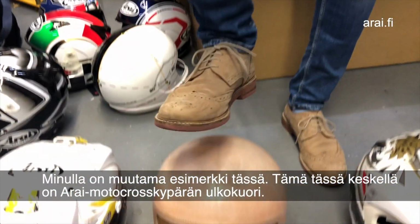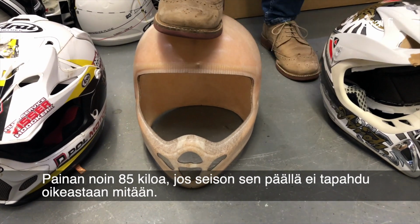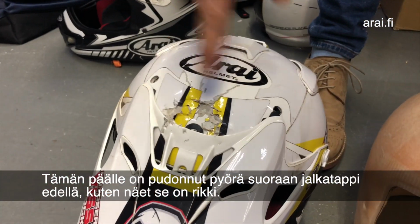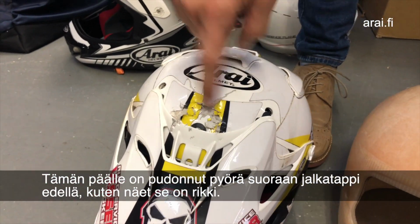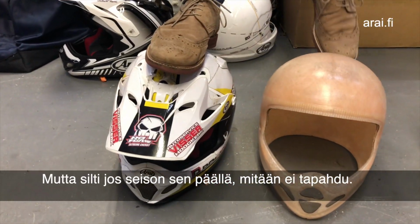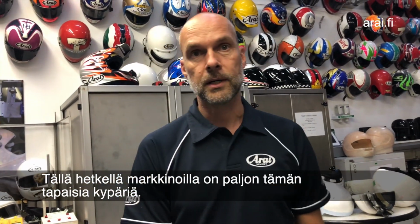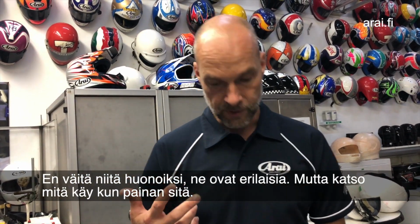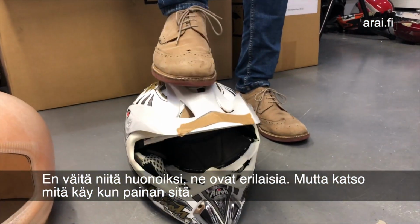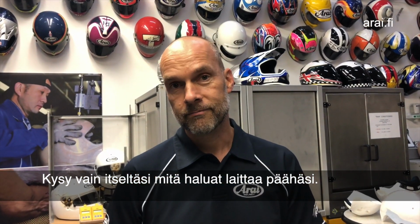For example, in the middle, this is just an outer shell of a cross helmet. If I stand on it, I'm about 85 kilograms. Not much happens. This one had a bike full on top with a foot peg. So you can see it's broken, it's damaged, but still, if I go on it, nothing happens. Right now, there are a lot of these kind of helmets on the market. Not saying they're bad, they're different, but if I can see what happens if I push on it, just ask yourself, where do you want to put your head inside?